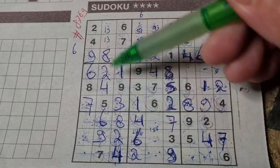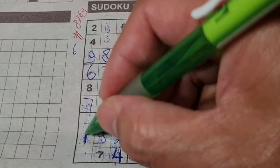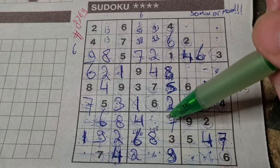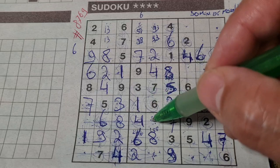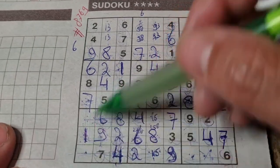1 and 8, 1 and 8, we have an 8 in the first column, no 8 there. 8 should be here, and a 1 goes there. The other 2 numbers in this big square: the 1 is missing, the 2, the 3, the 4, and the 5 is missing. 1 and a 5, 1 and a 5. Cannot fill this yet.